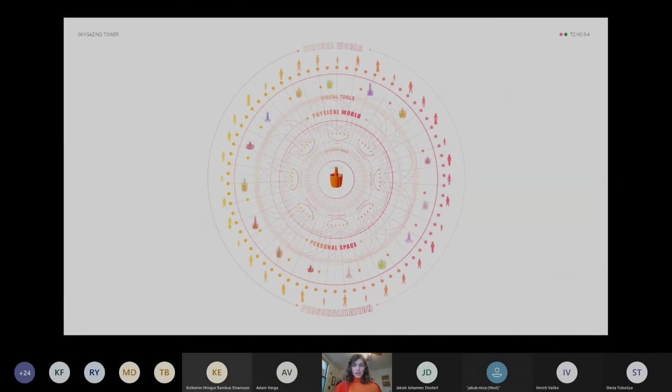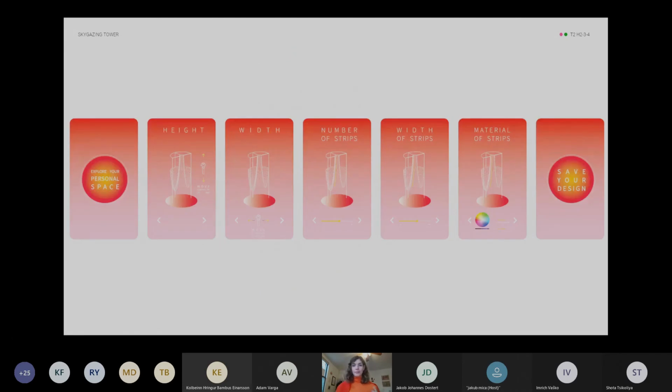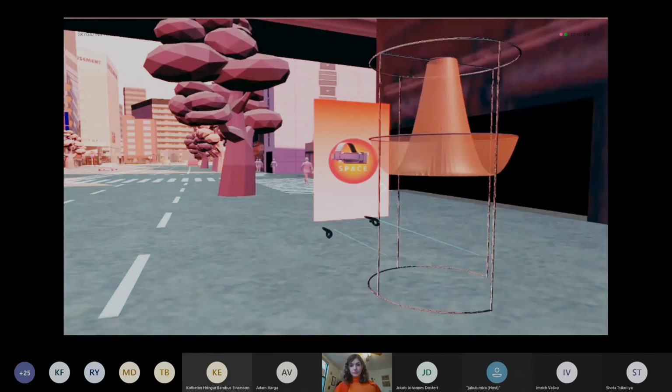So visitors can experience the installation in a simulated, crowded urban environment, and then they can redesign the tower until they feel comfortable in it. Each visitor can change the size, color, and materiality of the tower using this user interface that you see on the screen right now. This guides them step by step during the whole design process until they achieve a result that is satisfying for them.